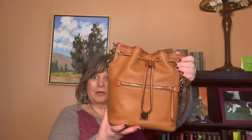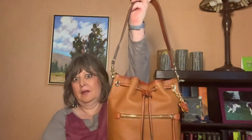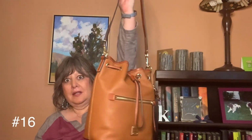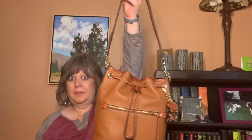And then speaking of caramel, I bought this small drawstring in pebble grain recently. I added this Coach charm. So that's my body count, all the bags I bought during quarantine. Let me know what bags you've bought during quarantine. Can you beat my total?